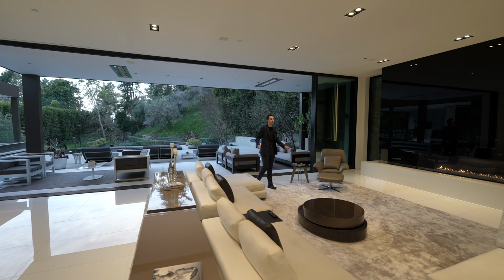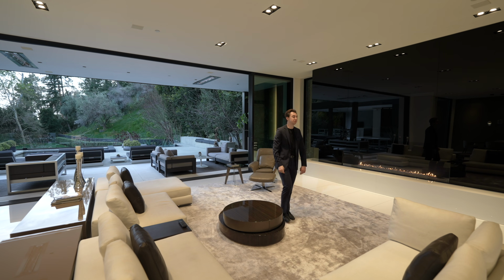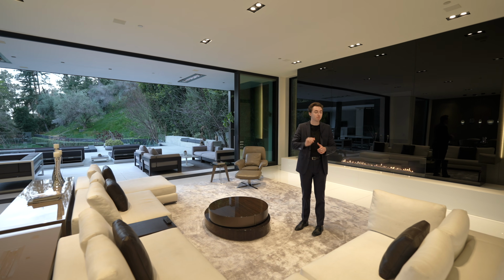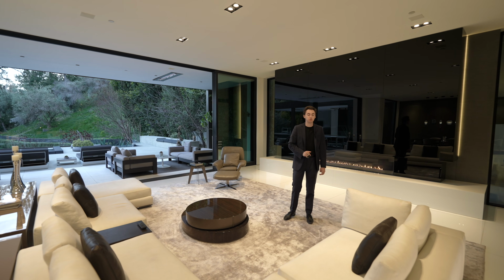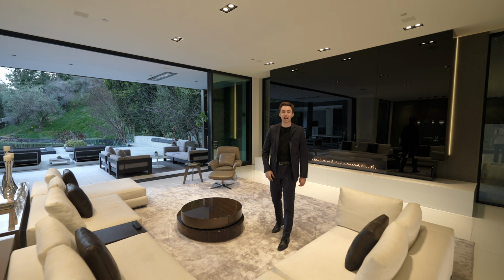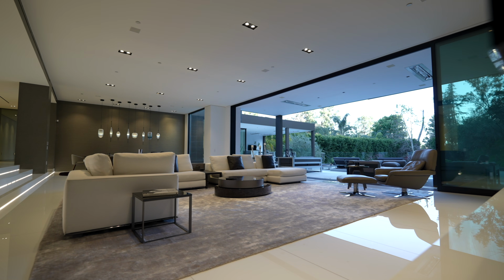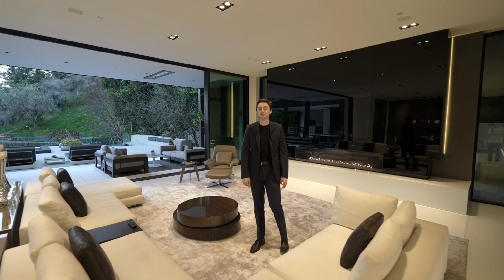I mean, take a look at this. You've got the massive L-shaped couch here. Contemporary furniture is located not only in this room, but throughout the entire property. And a fun fact, they actually spent $1 million to have all the furniture in this house. All the furniture you see inside and outside, they really went the extra mile. This home has a lot of unique details, and I'm really, again, excited for this tour.